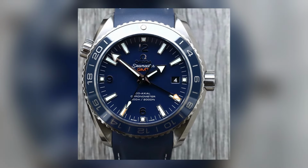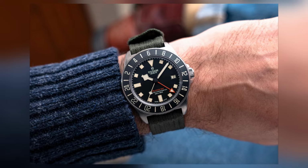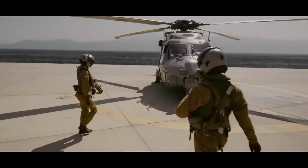Number 1. Tudor Pelagos 42 Titanium. The Tudor Pelagos 42 Titanium claims our top position as the ultimate indestructible titanium watch you can actually purchase and wear every day. This 42mm professional dive watch represents Tudor's commitment to creating purpose-built tool watches that prioritize function over fashion while still maintaining elegant design sensibility.